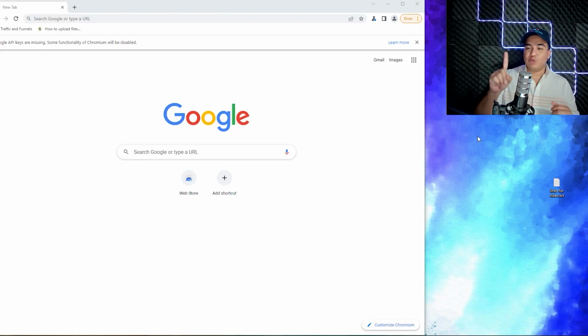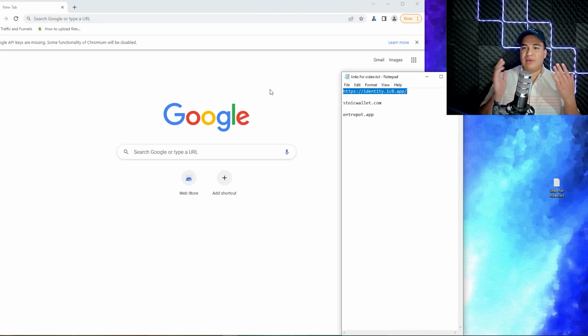Alrighty guys, for the first part of the tutorial, I'm gonna go ahead and open these links. Again, it's 4 steps. It's the internet identity, which is gonna help you have an identity that lets you log into all of the apps. Think of it like Google. The websites say sign in using Google. That's what this is. It's exactly like that, but it's a crypto identity.